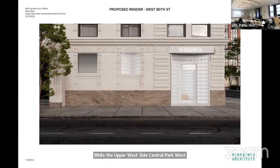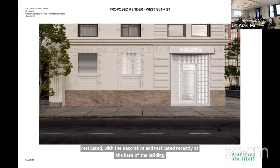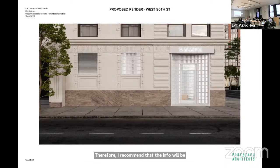I find that the placement of the infill at the outer edge of the masonry openings is not subordinate to the historic decorative masonry at the building space, that the proposed white finish at the solid roll-down gates, tracks, and housing when closed will compete with the decorative and rusticated masonry at the base of the building. Therefore, I recommend that the infill be recessed within the outer edges of the masonry openings and that the applicant work with staff to determine an appropriate color for the roll-down gates.